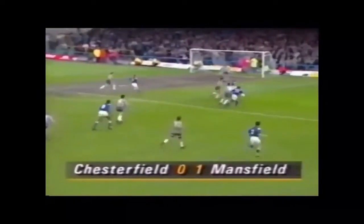Morris, lovely little flick. Here's Lormer. Sharp! So sharp! Wonderful goal, Tony Lormer.